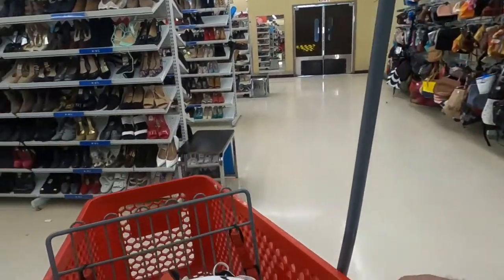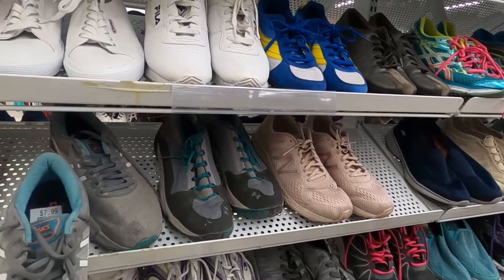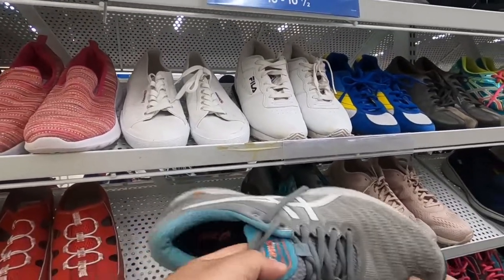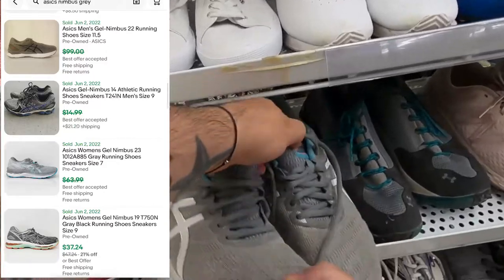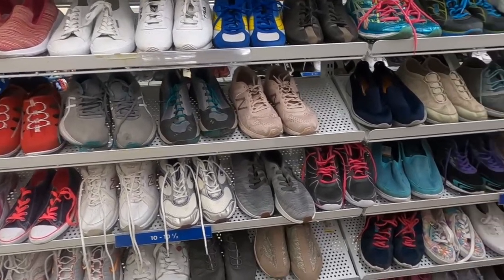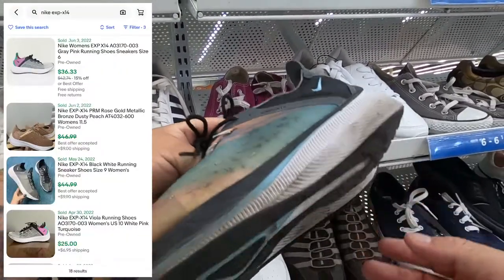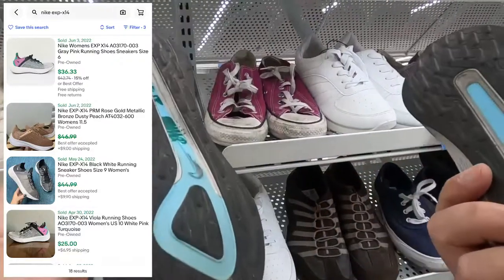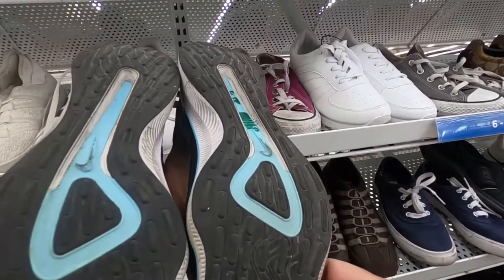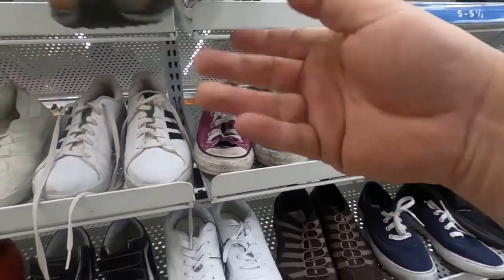Look at women's shoes. ASICS Nimbus. Nimbuses really sell well. Just gotta clean them up. I don't buy as many shoes as I used to. Just the cleaning process is the time consumer. Nike Reacts. Nike EXPs. Oh. No price on these. Pretty worn.